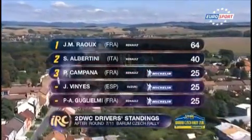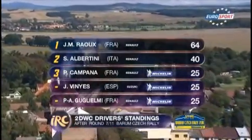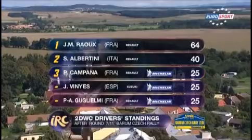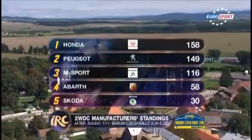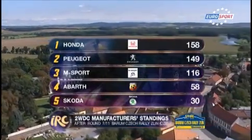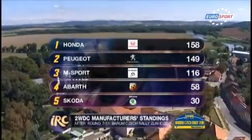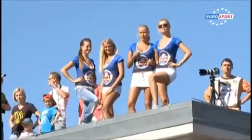So two-wheel drive drivers standings. Jean-Michel Rowe from France, leading with 64. Stefano Albertini, 40 points now, thanks to his win on this event. And in the manufacturer standings, Honda with the Civic R3 being the main protagonist, 158 points from Peugeot with 149. M Sport with their Fiestas, 116 points in 3rd place.